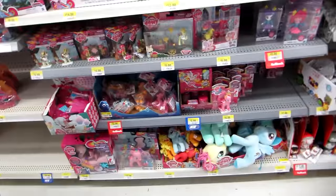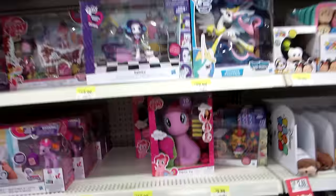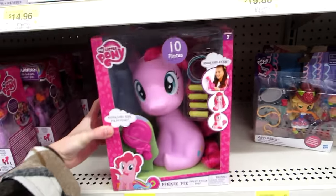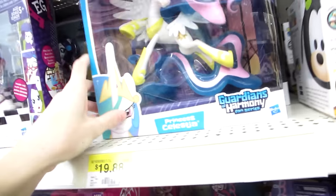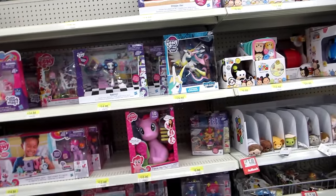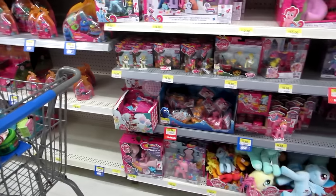And then here's the My Little Pony, which I think they're still pretty much the same old stuff here. Unless this is new, but I don't remember. Pinkie Pie Sweet Style Pony. But they do have these. These are the newest things. I don't think they have others. Nope, just Princess Celestia. Yep, nothing else new. Same old blind bags.